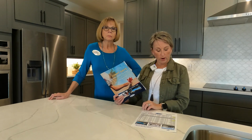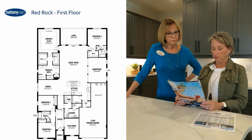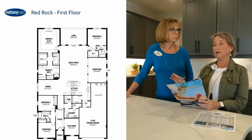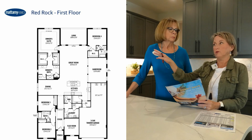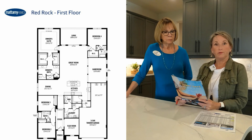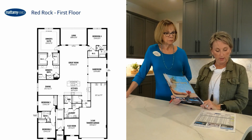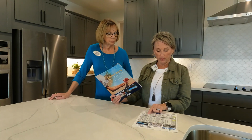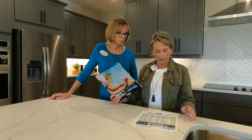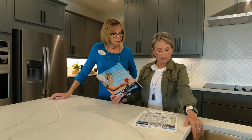The Red Rock, that's the house we're in now. The key point is that it has both a flex room, the front office area that we looked at, and a game room, movie room, another teen hangout, whatever you want to call that. Two offices. That's pretty unique in a lot of our one-story homes. And they have 2 of those on inventory on grand opening prices. One $646, one $647. So that's pretty cool.